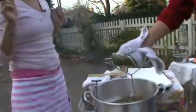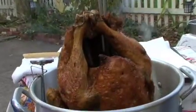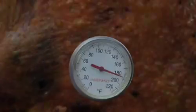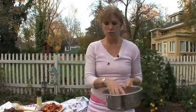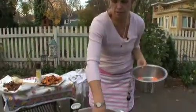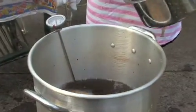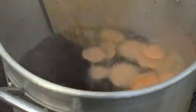All right, I think it's really done this time. Because it sure smells done. Hooray! She's done. And now that the turkey's done, we're going to use up this oil to fry some sweet potato chips. And this basically is just thin slices of sweet potato that I cut on the mandoline. Gonna fry them in just about a minute and a half.